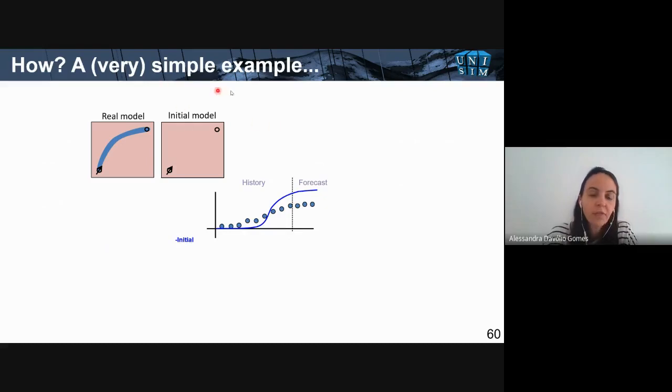Okay, so this is a very, very simple example. We have this very synthetic model, right? An injector and a producer. So let's assume this is the real model, and that's our initial model. It's a totally homogeneous model, and in reality, there was a channel here that we didn't know about when we built the model. So we know the history data, so let's say the water production is here, the history, but the model is wrong. It doesn't have a good match with the history, and the forecast is also bad.